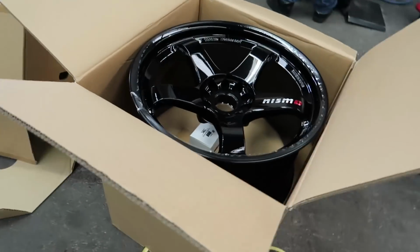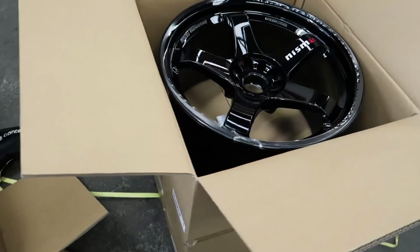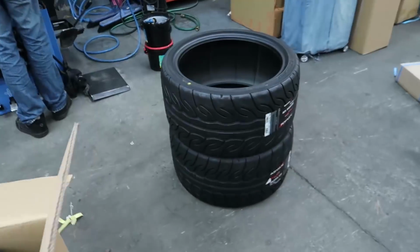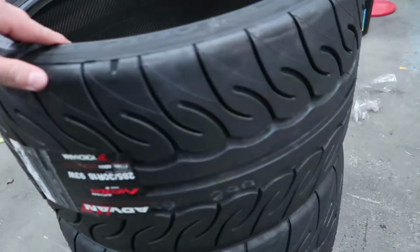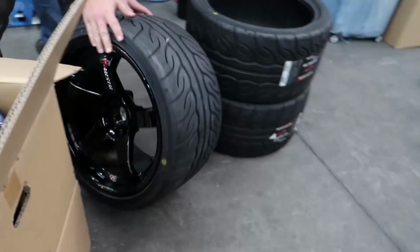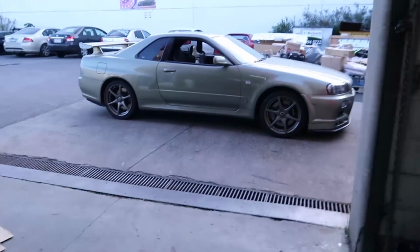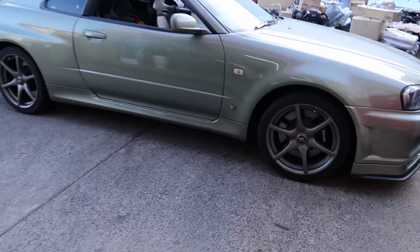They're 18s, yeah? 18 by 10.5? Yeah, 15 opposite. And they're going on 285 Advan A050s? Yep. Perfect. So those will be going on the new baby, the new GTR.